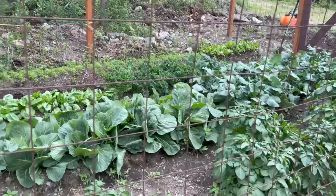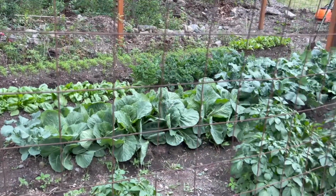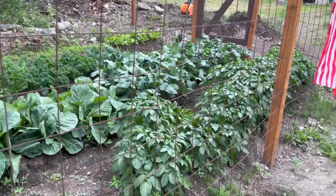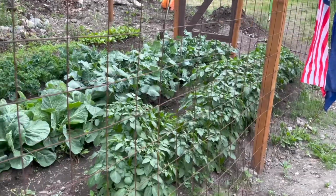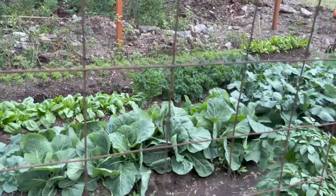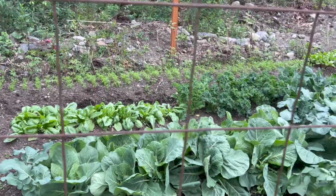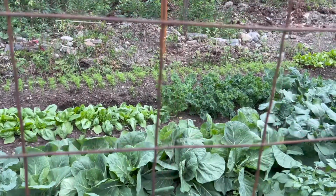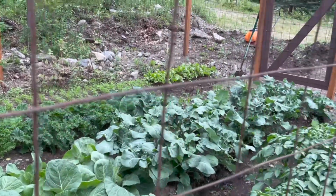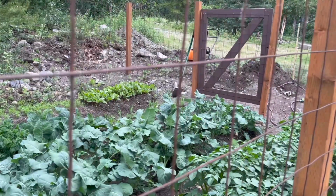So our cabbages are getting their heads. The broccoli is starting to get its heads on it. And the potatoes are just taking off like crazy. We've been eating kale, spinach, and lettuce for 2 weeks now. Our carrots are coming up. They should do just fine. They should really start taking off here this next week. And our beets just started taking off this week. I'm hoping these peas come in here soon.